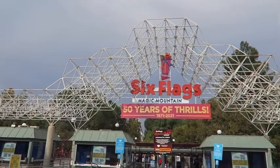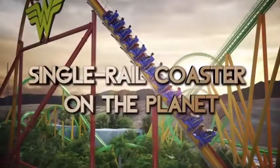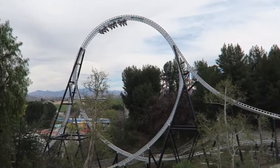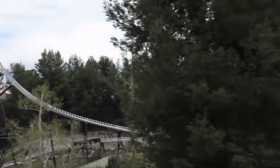Six Flags Magic Mountain is called the thrill capital of the world for a reason. They currently house 19 coasters, and with the addition of Wonder Woman, it'll become 20, the most coasters in any park in the world. Today, I'll be ranking its coasters from worst to best, but excluding the 4 kiddie/family coasters because they don't really apply here. Let's get to the list.